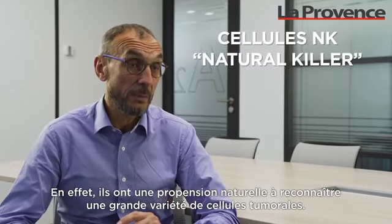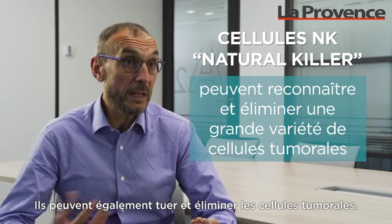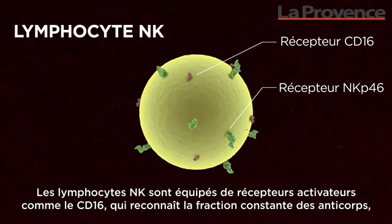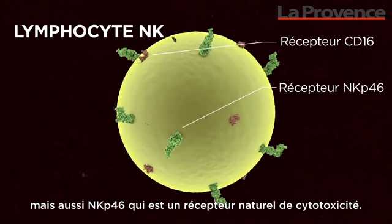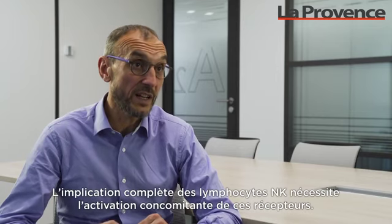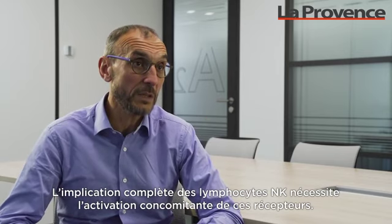some toxicity. Besides T cells, an interest has arisen in natural killer cells, NK cells, because NK cells have a natural propensity to recognize a variety of tumor cells, and because they can also kill and eliminate these tumor cells. NK cells are equipped with activating receptors, such as CD16, which is an activating receptor that recognizes the Fc fraction of the antibodies, and also NKp46, which is a natural cytotoxicity receptor. The full engagement of NK cells, the full activation of NK cells, requires the co-engagement of these activating receptors.